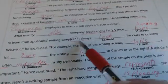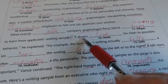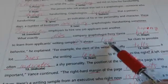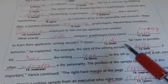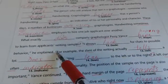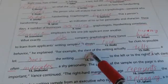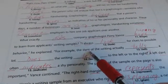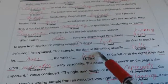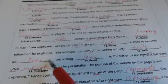His answer, there's a quotation here, so this is his answer. He says, I always, which tells you routine, so this should be simple form. I always look for clues. He's still talking. He says, for example, the slant. And he's just saying in a typical routine, this is true. So the slant of the writing actually tells a lot.